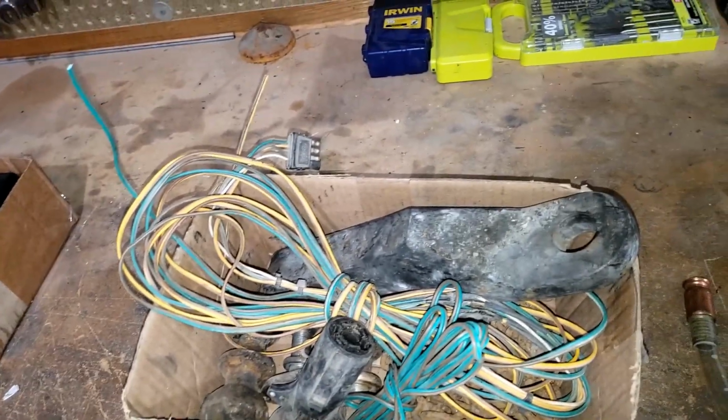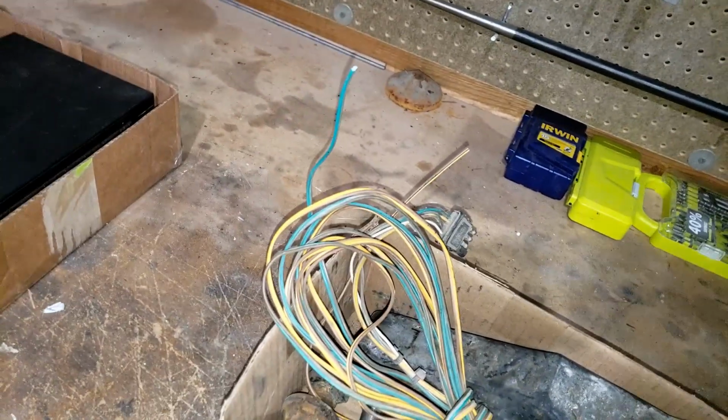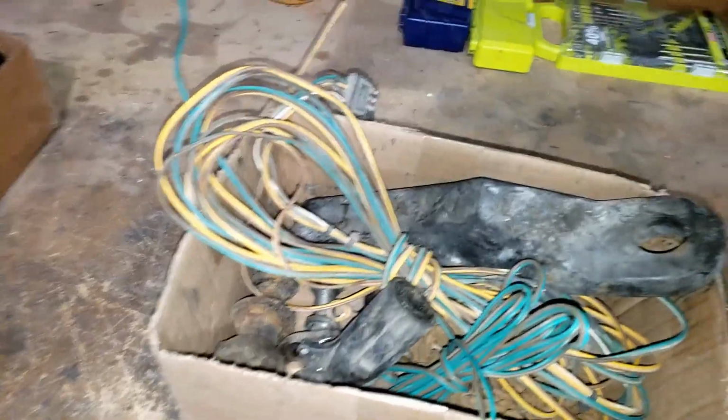So I'm just gonna hold this mic down here because it came off my shirt. So I'm gonna have to readjust it actually because I'm gonna need my hands here in a minute. So bear with me as I go on to my next thing.